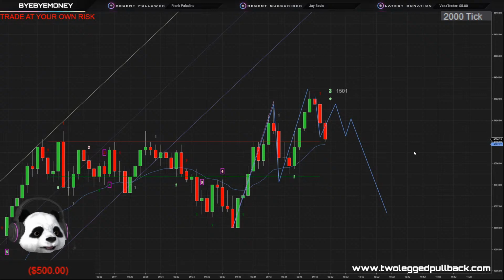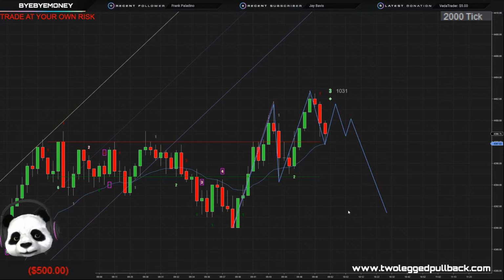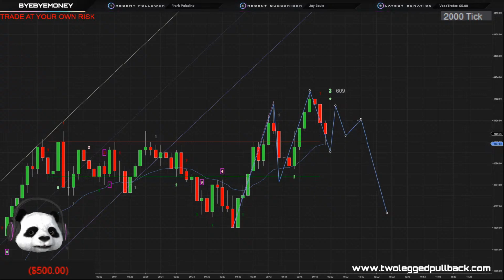Waiting for our pattern here, our setup. We're going to try to swing it again. I'm completely okay with that. We should reverse here. If we don't reverse, then again, uptrend continues, of course. There's only two things that can happen, really.